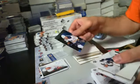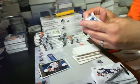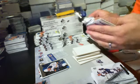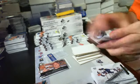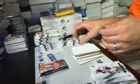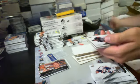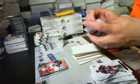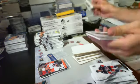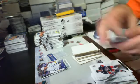Silver Skates rookie of Mikhail Grigorenko for the Sabres. Authentic Moments of Viktor Fasth for the Ducks. A retro of Claude Giroux for the Flyers. We have a retro of Mats Sundin for the Leafs.